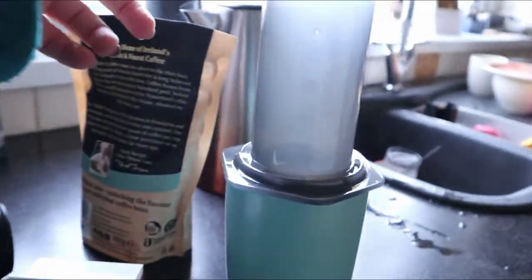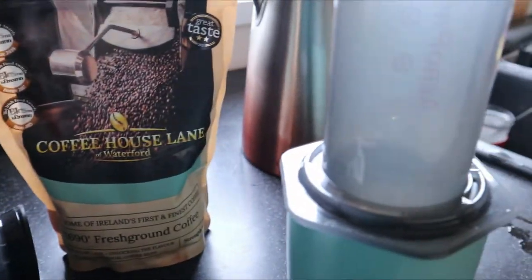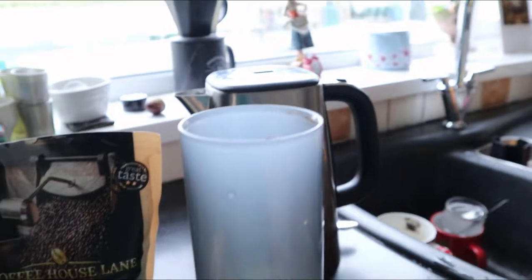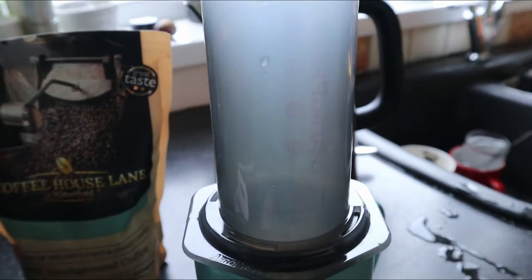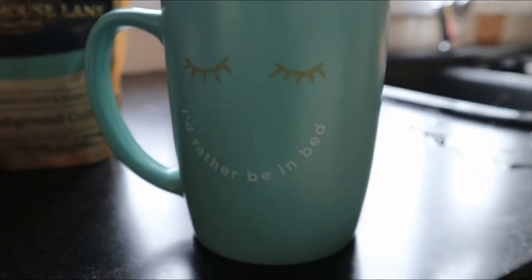I'm gonna make myself some coffee. So I have my Coffee House Lane 1690 blend and my AeroPress. And actually I should put some stevia in my mug. I'd rather be in bed. I say this every time I use this mug. It's true.